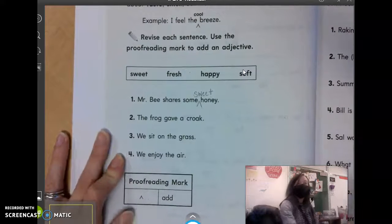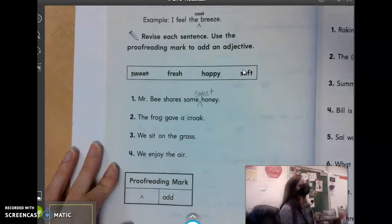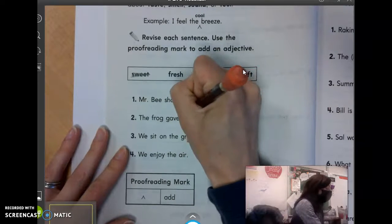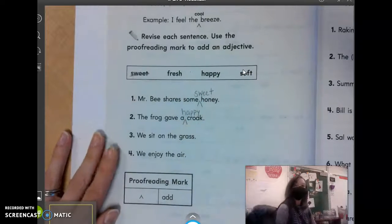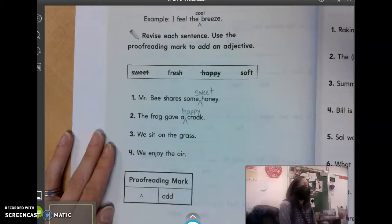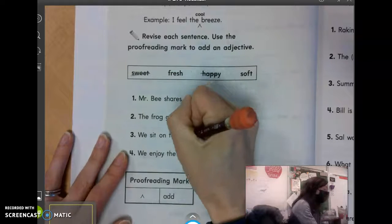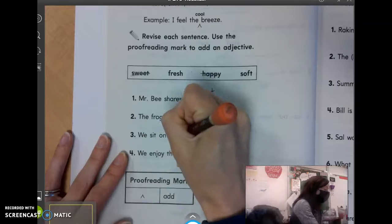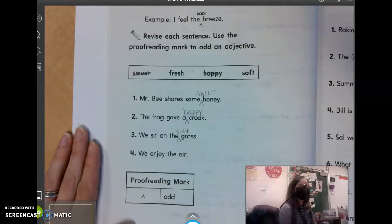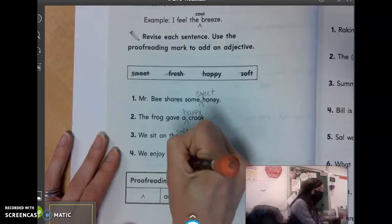Okay. Number 2, the frog gave a croak. How can we describe that croak? Colin? Happy. Yeah, the frog gave a happy croak. A little arrow, and write the word happy. Number three, we sit on the grass. Logan? Soft. We sit on the soft grass. Good. Soft. And number four, we enjoy the air. Fresh. We enjoy the fresh air. Put that arrow and then write the word.